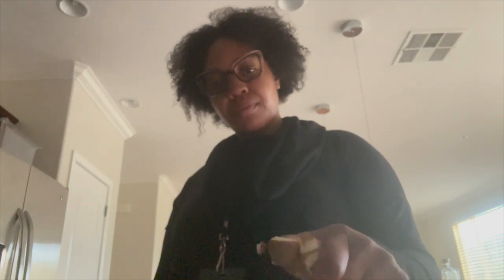You can do the same with oyster mushrooms. So all you do is take off this top part. They're easily breakable. Okay. And then you're gonna just shred it. One shred.